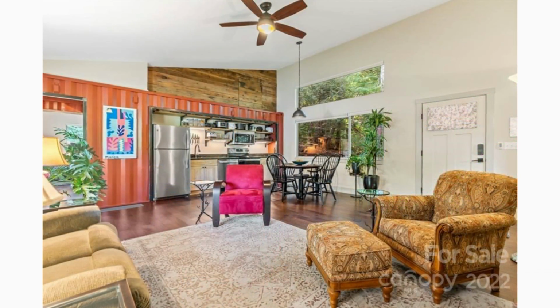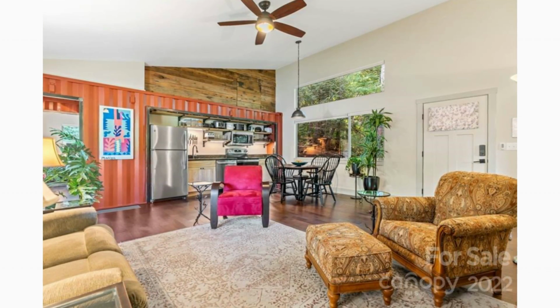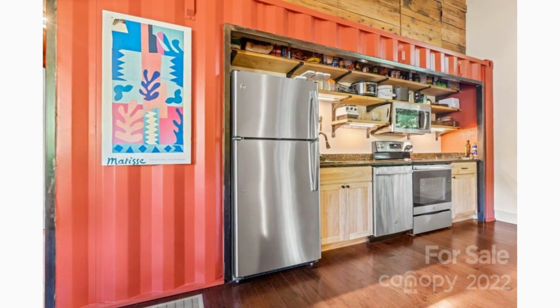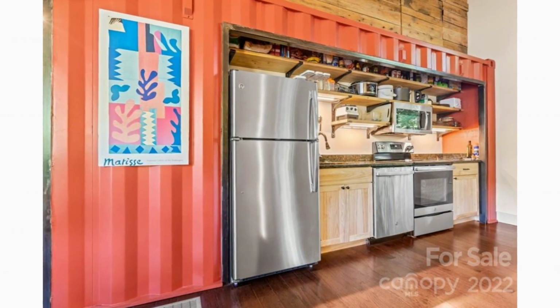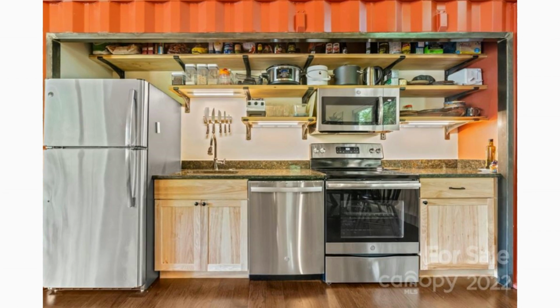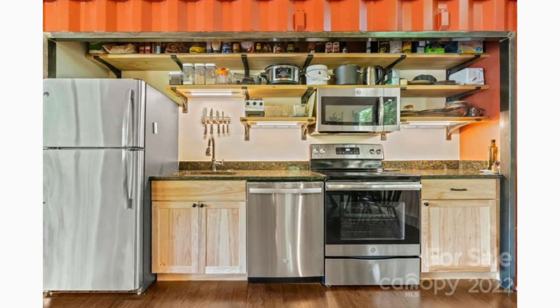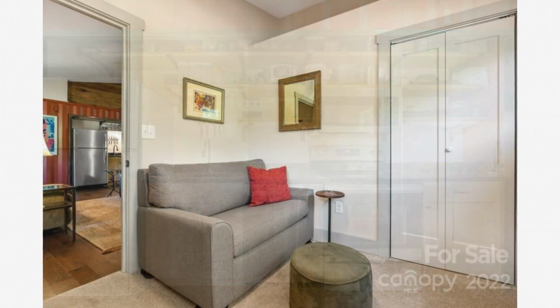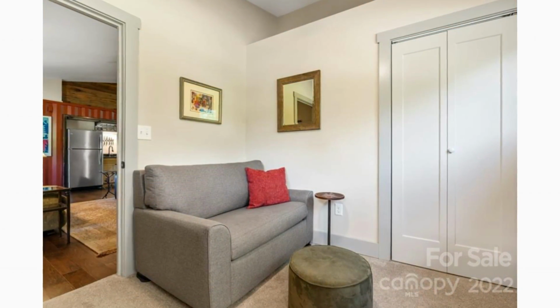The living area has a stunning kitchen built inside a shipping container which forms the core of the house. The kitchen comes complete with high-end stainless steel appliances, granite countertops, and custom-designed under-the-counter storage cabinets with lots of open shelving. Opposite the kitchen are the first and second bedrooms.